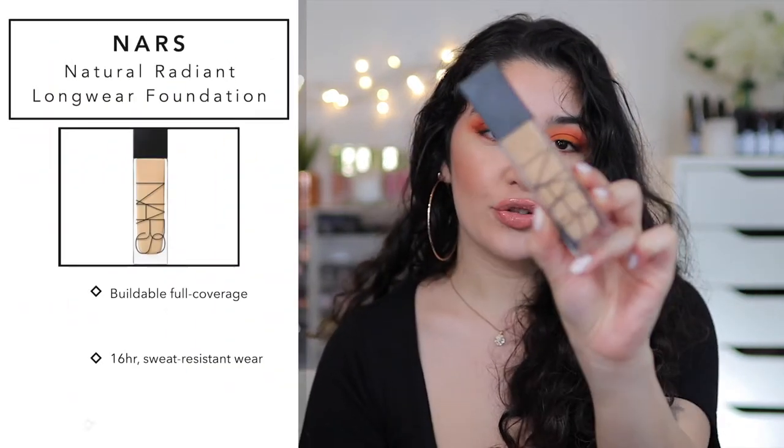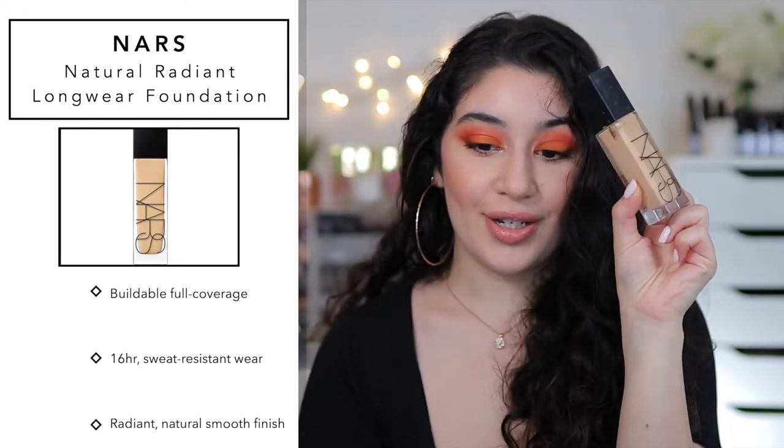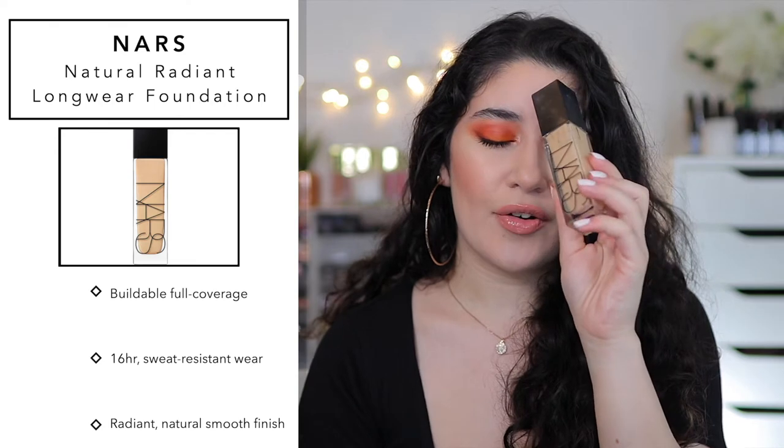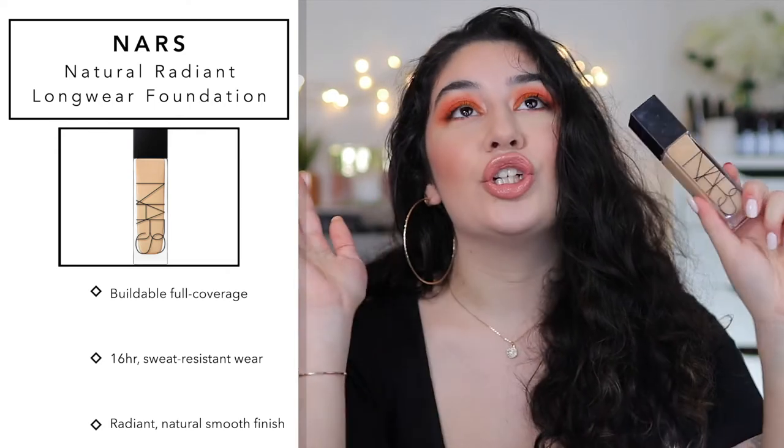And then for foundation, I have two foundations that I want to share with you guys. For my first foundation, which I think is one of the best high-end foundations, is the Nars Natural Radiant Longwear Foundation. I have this one in a very dark shade for me, as you can tell, so I need to get a new shade, but I freaking love this foundation. I just hurt myself. I love this foundation so much.